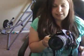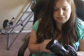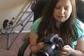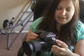Okay, today I'm going over Sony versus Canon in terms of cameras. My first camera was a Sony. Well, not my very first camera, my first semi-professional DSLR. Let's just call it my first DSLR. It's an Alpha 350. One really great thing about Sonys is that they're really easy to understand.